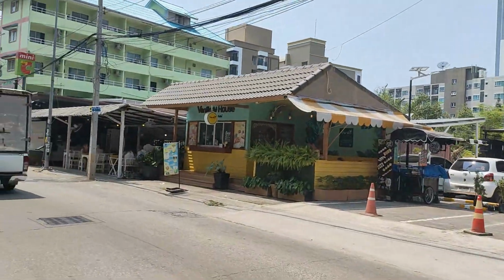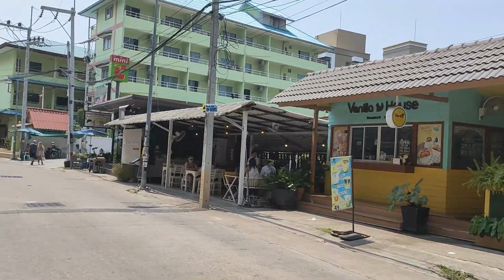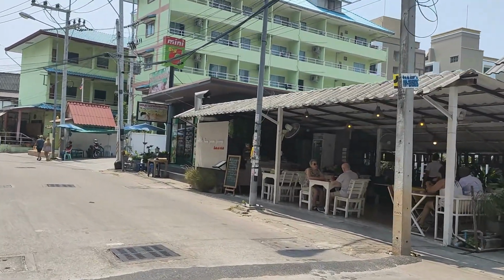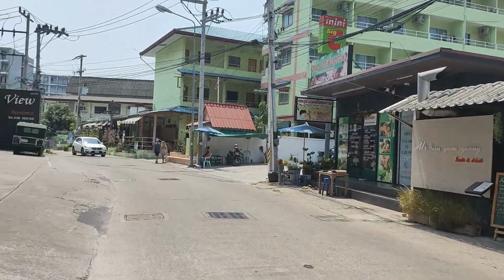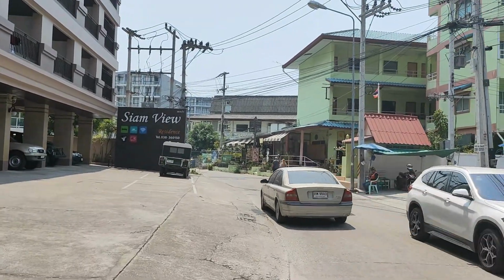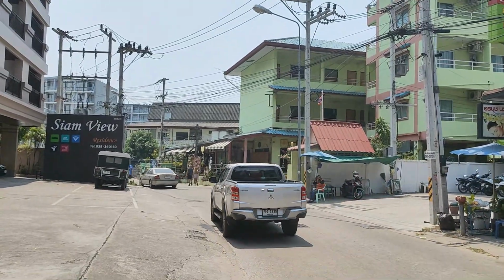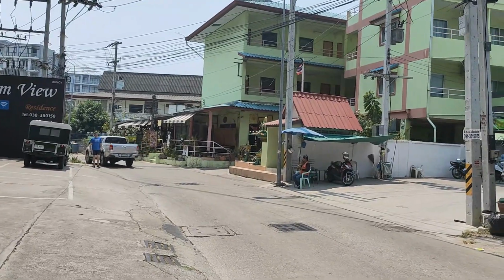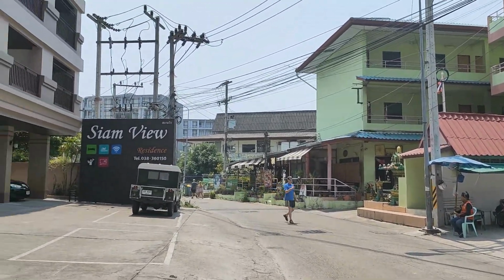And over here, you've got a nice little eatery. They do some nice food in there. Some nice Thai food at a very reasonable price. Now, if you go straight down that way, you will come to Pattaya Klang, the upper end of it. So this is actually Soi 12 that this hotel is located. It's a little bit out of the way of the beach and whatever, but it's quite a pleasant walk.